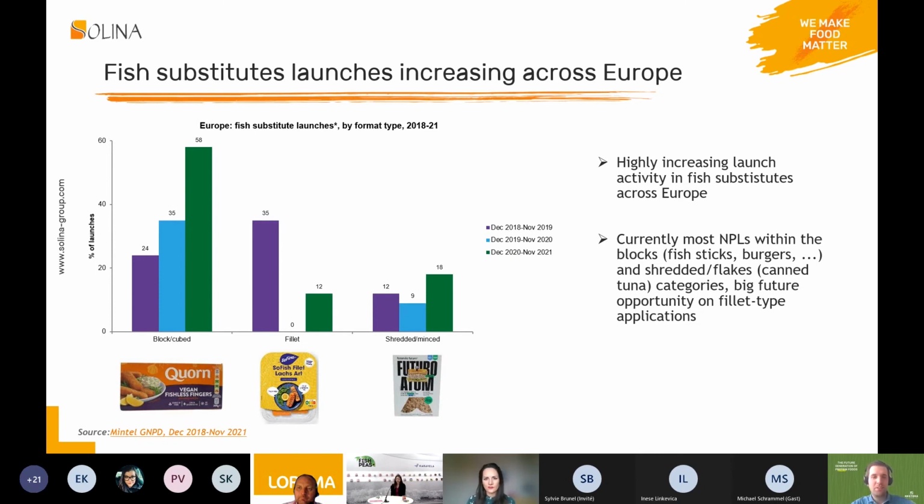And on the other hand, we see quite some white space still after earlier developments in the fillet space. So everything that's fish fillet, that's still an interesting space to be watched over the next years, because there will be lots of new product launch activity going on.